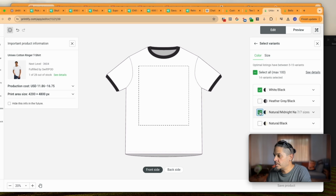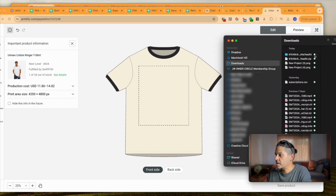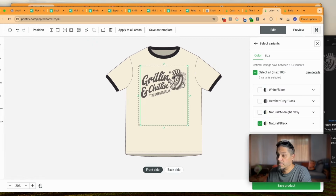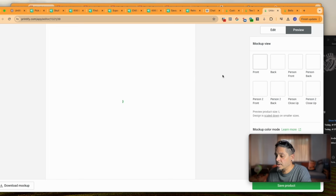I want to do natural. We can do natural and black, but I think I'd like to do natural and navy. It just looks cooler, and that's what the design was intended for, right? So all I got to do is go to my downloads here, drag and drop, and Bob's your uncle. So we got a vintage looking design on a vintage looking shirt. This is awesome. It looks great. Looks exactly like what it's supposed to. Fits the period, and that looks awesome.